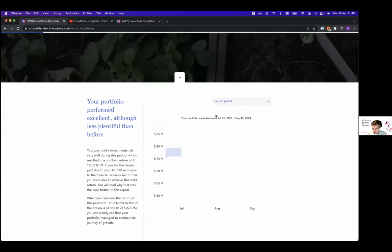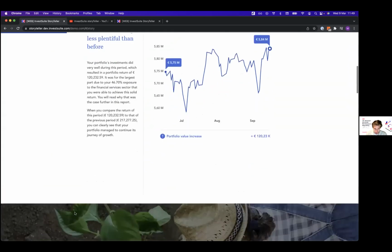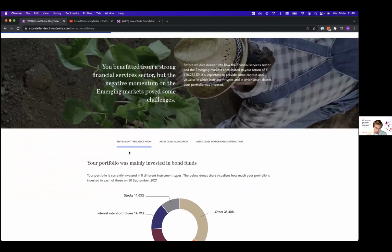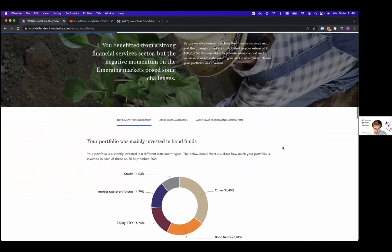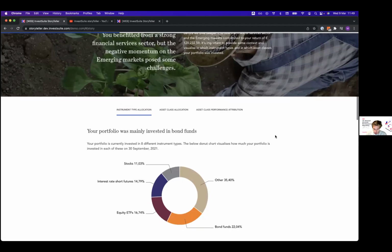Scrolling through the report, you can again see that with Storyteller, we can, in a very human, understandable manner, explain the how and the why of individual investment performance, which is what you can see here. I'll just scroll through it again so that you can get a flavor of it. And you can see you benefited from a strong financial services sector, but the negative momentum on the emerging market posed some challenges. So everything that you see here is generated in a fully automatic manner based on that minimal input data that I showed you before, and everything happened on the fly.